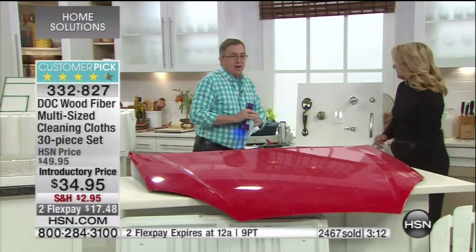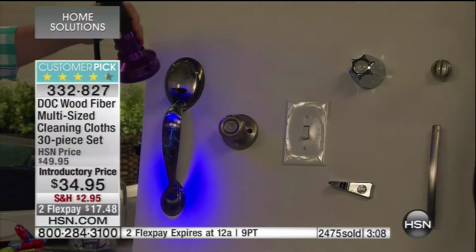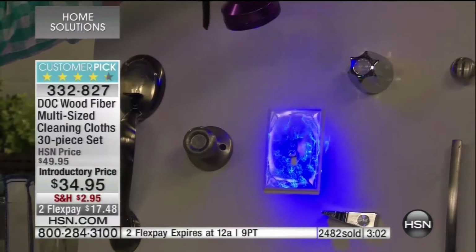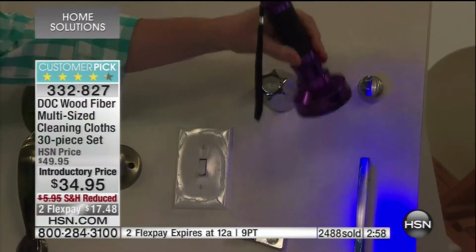I've got more CSI stuff. I love this black light because I want to show you guys these are the surfaces that we touch on a daily basis, right? The doorknobs. This is why when mom's sick, everybody's sick. When dad comes home from work and everybody's spreading around the flu, take a look. Or the germs. Look at this.